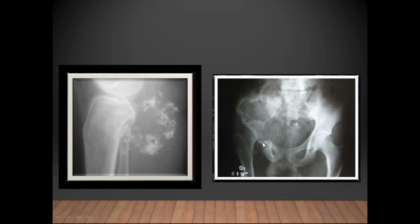Here you can see the radiograph of a pelvis, where this is the ilium. The ilium is completely destroyed and it has calcifications inside. As pelvis is the most common site, you can confirm it as chondrosarcoma, but the main investigation we need to do to confirm is MRI followed by biopsy.